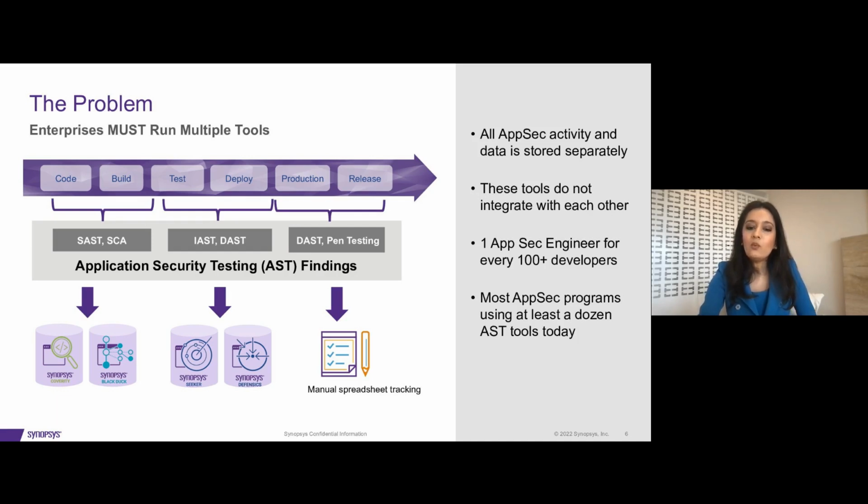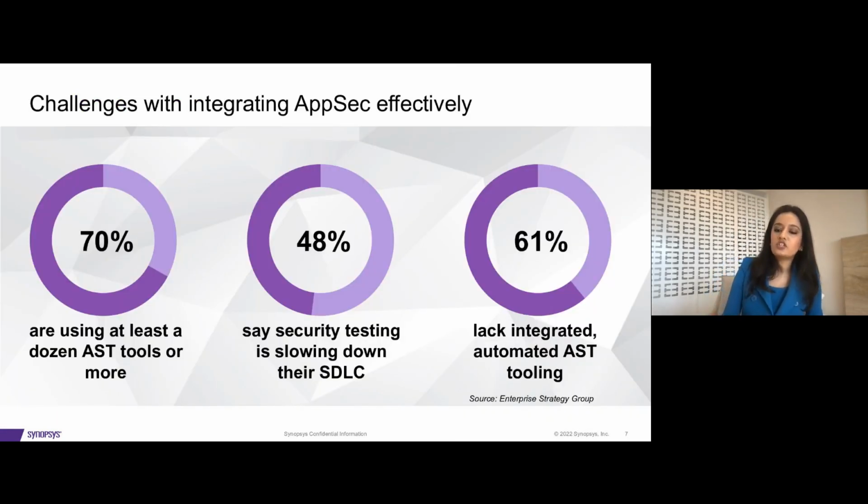And indeed, when we did research on this with multiple organizations at Synopsys, our study with the Enterprise Strategy Group found that at least 70% of organizations are using at least a dozen AST tools or more today. And the reason that many of these users of AST tools are employing a significant amount of testing investment is because each of these tools is able to tell you about different kinds of exploits.